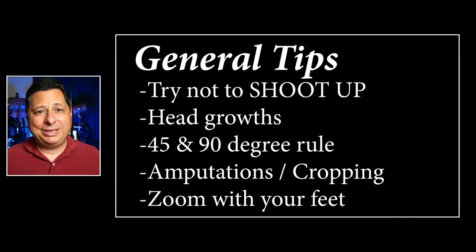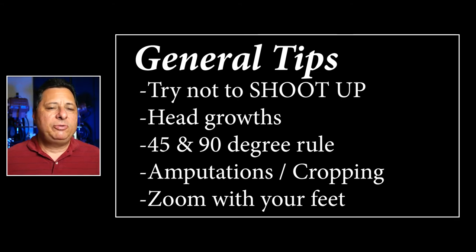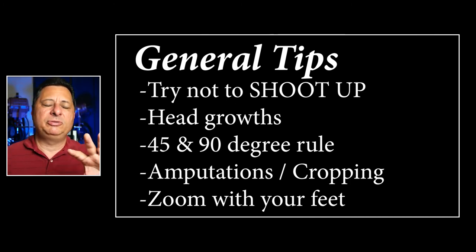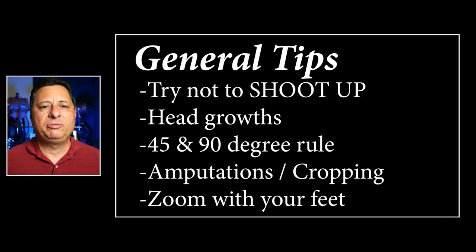Another point is don't amputate limbs, particularly arms and hands. Try and keep arms and hands in a photo. Legs a lot of times go away. People are kind of used to that. Try and avoid chopping off arms, hands, fingers, that kind of thing. When people look at a photo, it makes the ring go a little winkers and the photo feels a little off to them if you've chopped off limbs, particularly at joints.